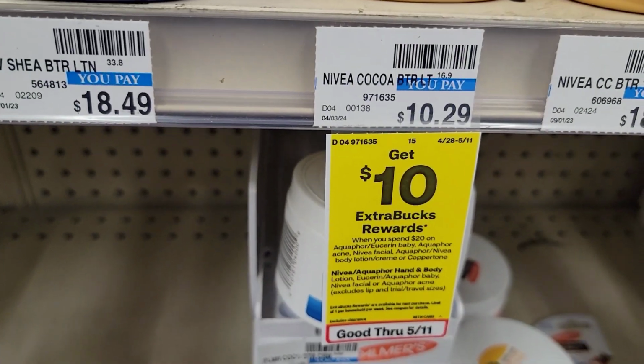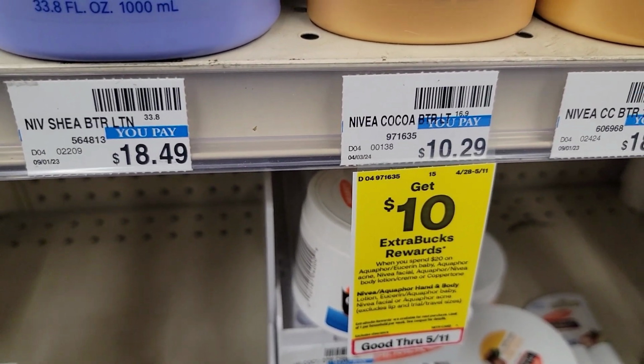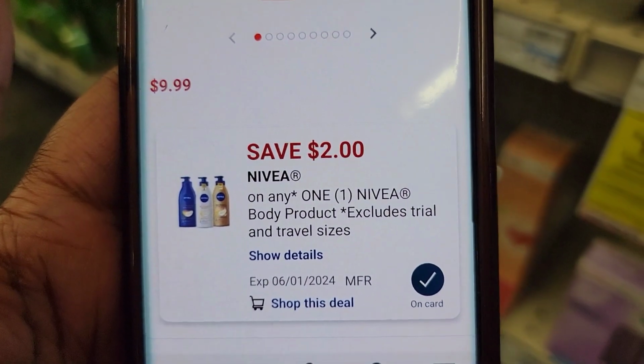It is the same deals. When you spend $20, you get the $10 extra buck. We do have a $2 off coupon. Let me show it to you. We do have the $2 off, so let me do the breakdown.